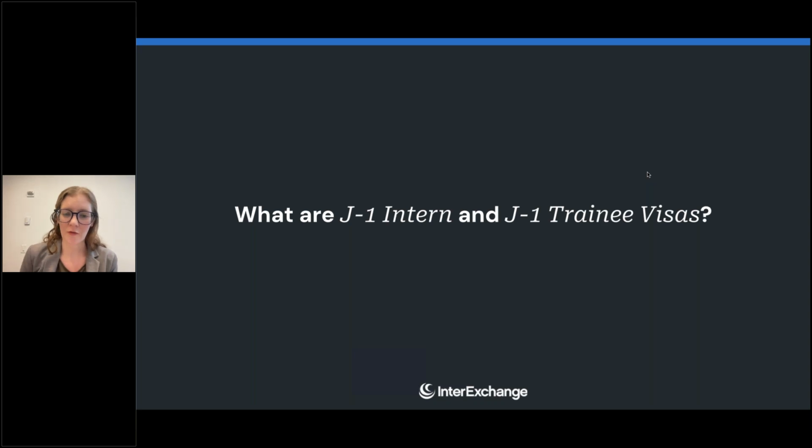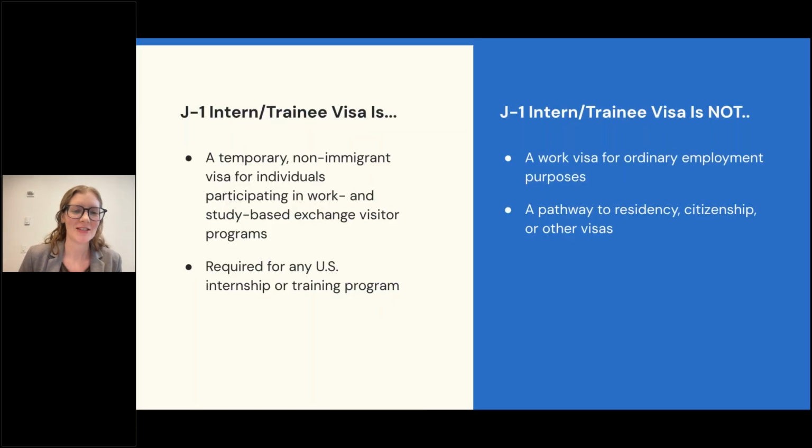So I'll just briefly go over the J1 intern and J1 trainee visas and what they are. The J1 intern and trainee visas are temporary visas for non-immigrants to come to the US to do work or study-based programs. And they're not for ordinary employment purposes. The intern and trainee visa are not for just regular work. They're also not a pathway to become a resident or a citizen or another type of visa.